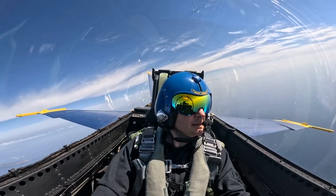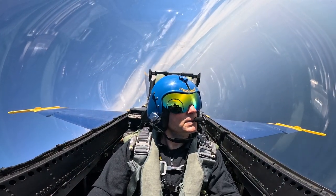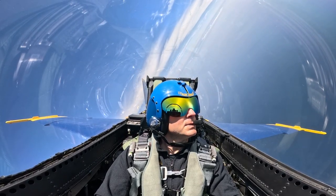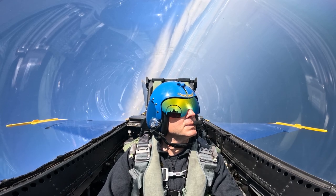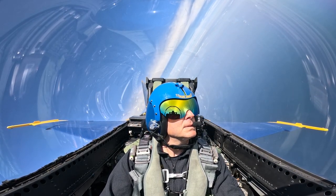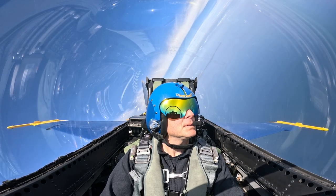We're coming left for 2Gs here. So here's 1.8. Here's 2Gs. So we feel a little bit heavy in our seat, but nothing too crazy. Here we can breathe normally. We can look around. We just feel a little bit heavy in our seat, so nothing too crazy for you.